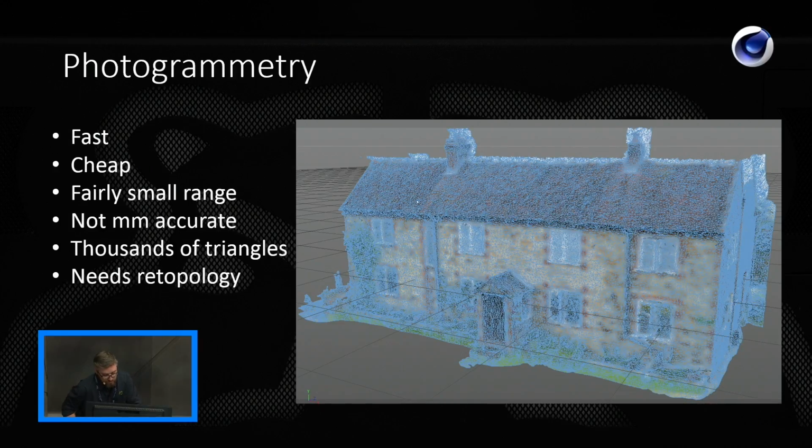So photogrammetry is really fast, it's cheap. However, it has its limitations. It doesn't work well on shiny surfaces or windows or really dark shadows. It isn't millimeter accurate. It creates quite complex mesh that usually needs a good amount of retopology. But to be honest, for the price, it gets the job done pretty well.